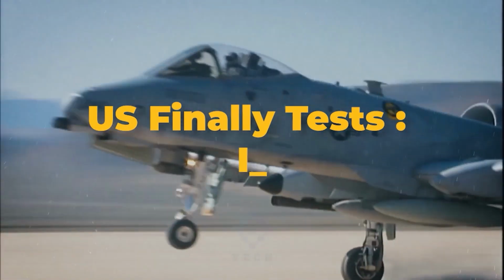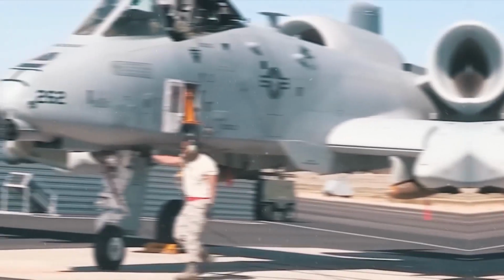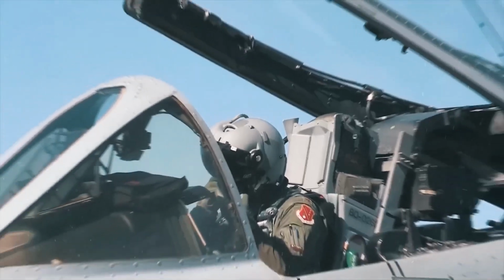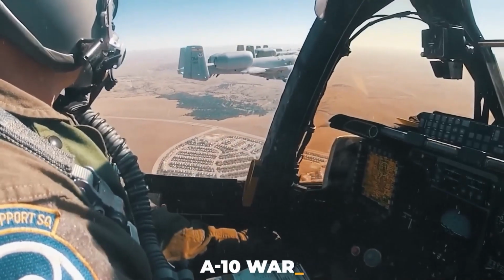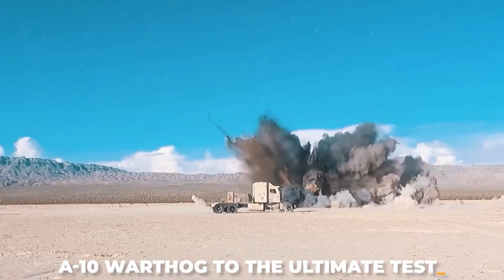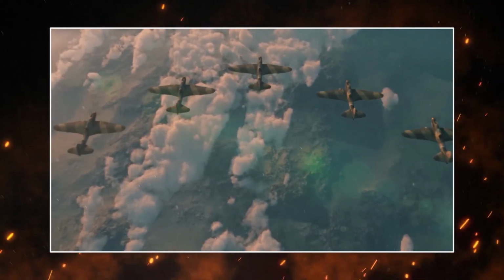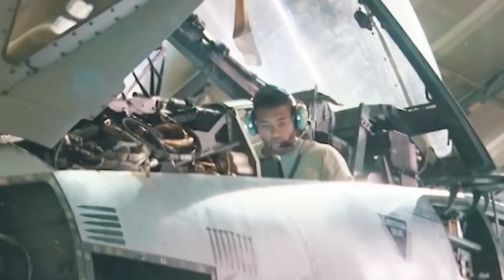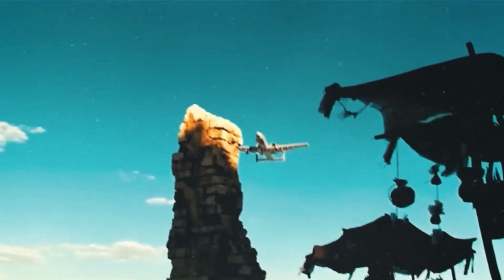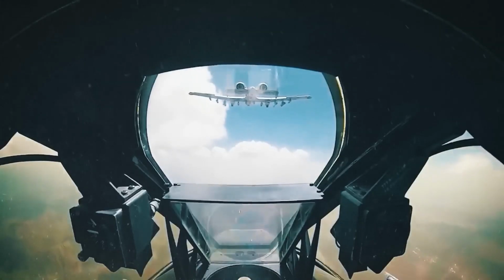U.S. finally tests insane A-10 Warthog. Revving up the engines of power and precision, the long-awaited moment has arrived as the United States puts the insane A-10 Warthog to the ultimate test. Brace yourself for an awe-inspiring display of unrivaled combat capabilities and unyielding strength. Join us as we witness the epic culmination of years of anticipation as the mighty A-10 Warthog takes flight, ready to redefine the very essence of air superiority.